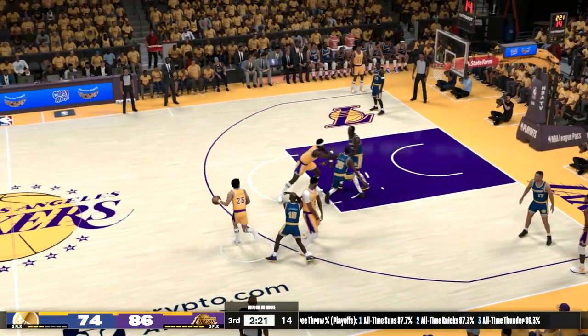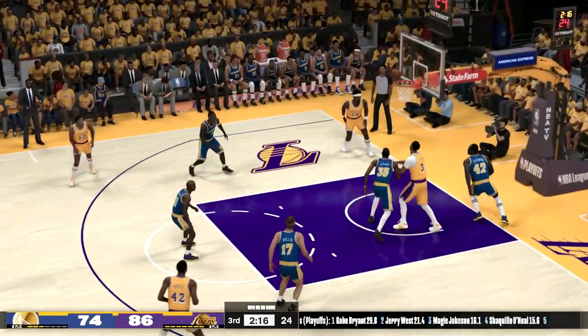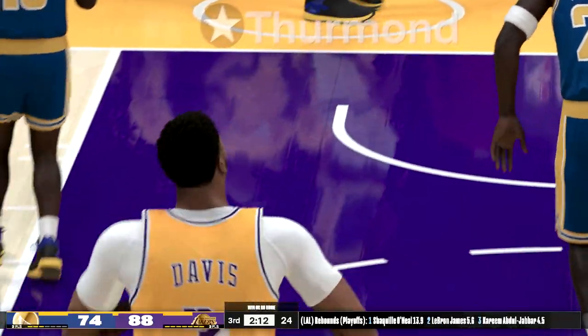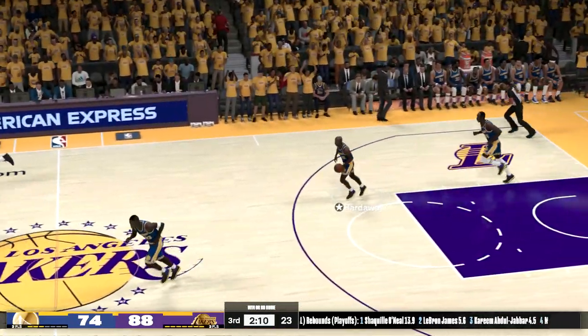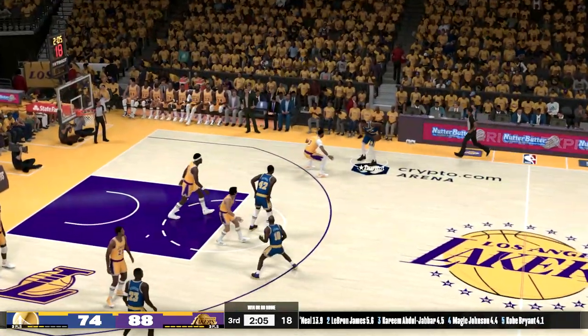Here's Goodrich. Give him 8 points now. Here's Davis. And Davis slams it home. Davis playing big. Love to see that. Creating extra scoring opportunities as a result. Outside Durant.